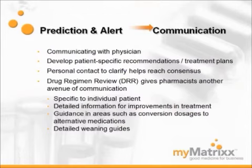It is specific to individual patients. It provides very detailed information and guidance in how to manage a patient's therapy and even make changes in therapy. And when weaning is indicated, it goes so far as to give a very detailed weaning schedule. Brian, perhaps you could tell us a little bit about your experience with this.